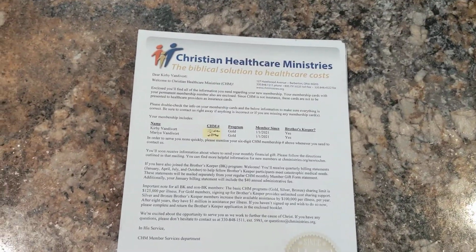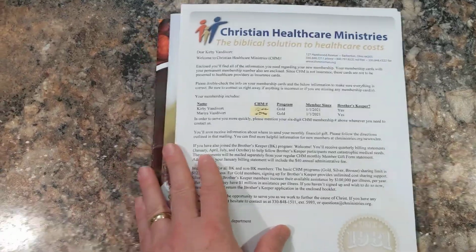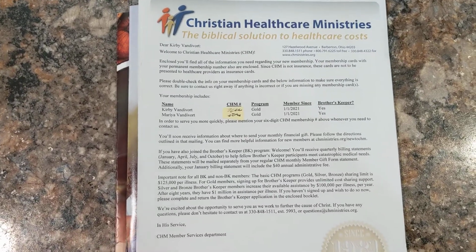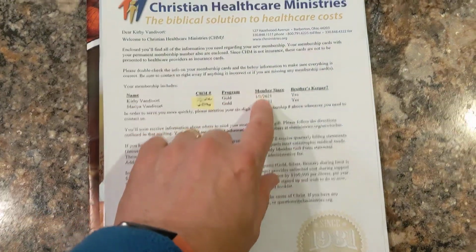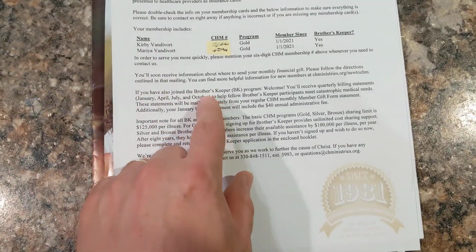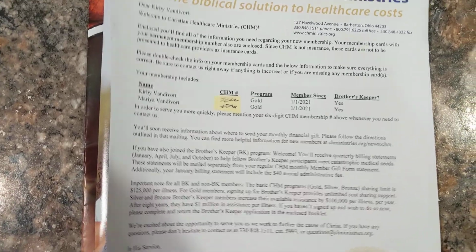Hello, we got our welcome packet for Christian Healthcare Ministries, and I just wanted to show you what all came in the packet. First thing is that we basically just got a welcome letter that tells us that we're in the Gold program and our membership starts January 1 of next year, and we did choose Brother's Keeper, and it just has some other information in it. You can pause this and read it if you would like.